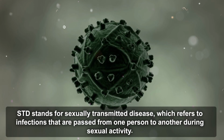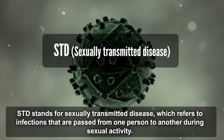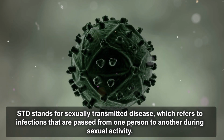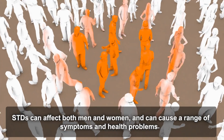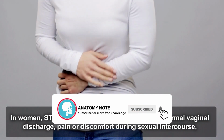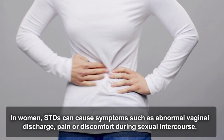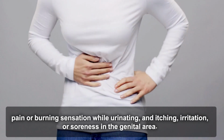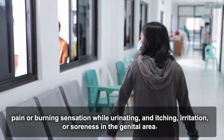STD stands for sexually transmitted disease, which refers to infections that are passed from one person to another during sexual activity. STDs can affect both men and women and can cause a range of symptoms and health problems. In women, STDs can cause symptoms such as abnormal vaginal discharge, pain or discomfort during sexual intercourse, pain or burning sensation while urinating, and itching, irritation, or soreness in the genital area.